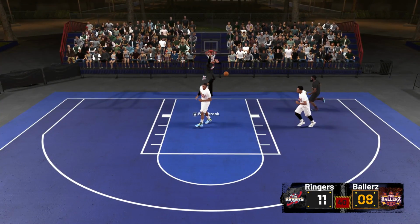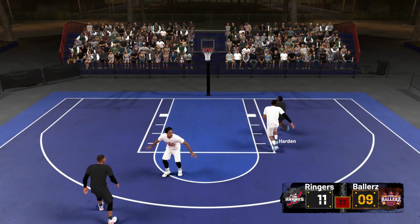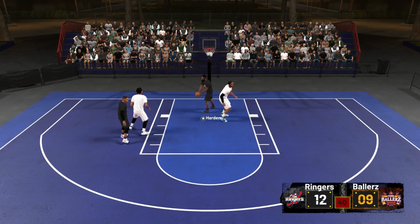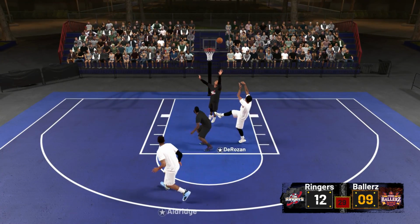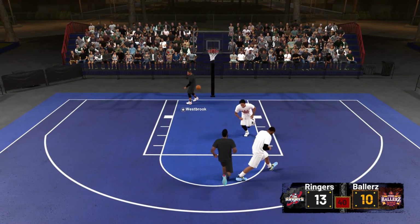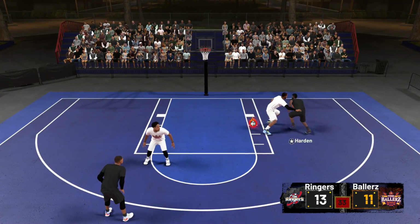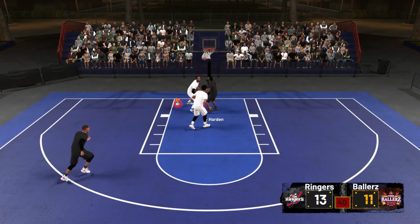CP3 could not stop DeRozan when they actually did their 2v2. And I mean, DeRozan still doing pretty good this game. Harden again inside. DeRozan fading away. And Westbrook another big dunk, keeping this 3-point lead. And then Aldridge actually gets his takeover badge.